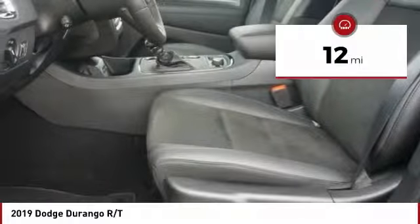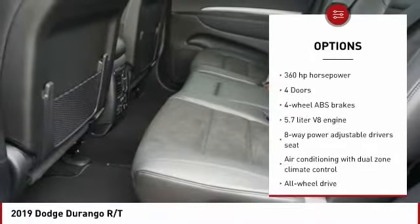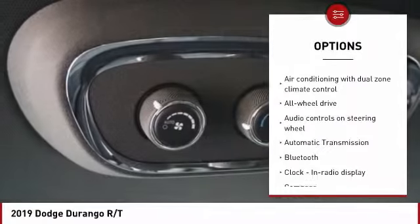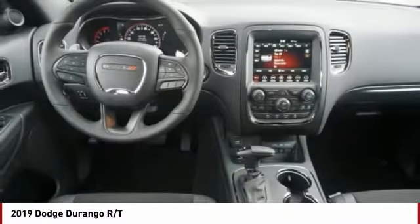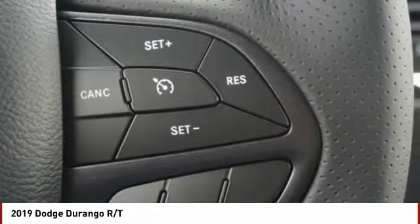This vehicle has less than 100 miles. Here are some of this vehicle's great options. Xenon headlights, all-wheel drive, remote engine start, traction control, navigation system, Bluetooth, passenger airbag, automatic transmission, tilt and telescopic steering wheel, heated steering wheel. This beauty will make even your house keys jealous. Drive it today.